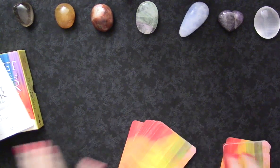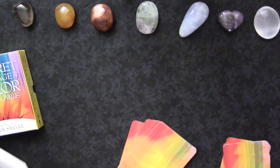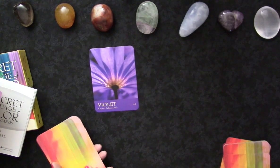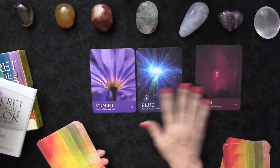Let me look and make sure, I don't think it gives you any kind of spreads or anything like that. So nope, it doesn't give you any spread. But I definitely think you could do like a body, mind, and soul, right? So let's say you did body, mind, and spirit here, right?